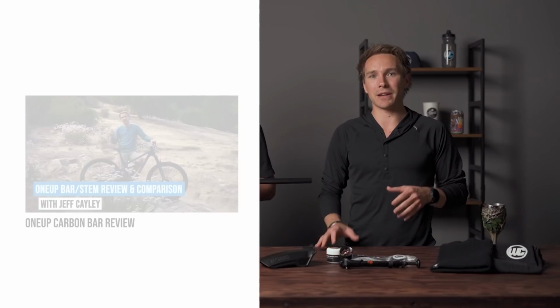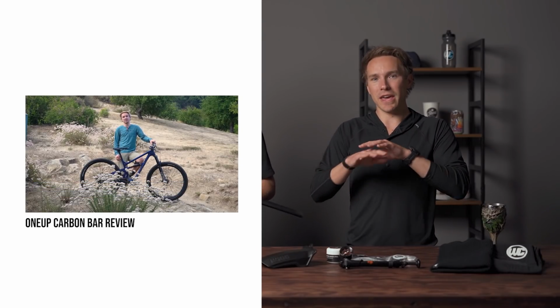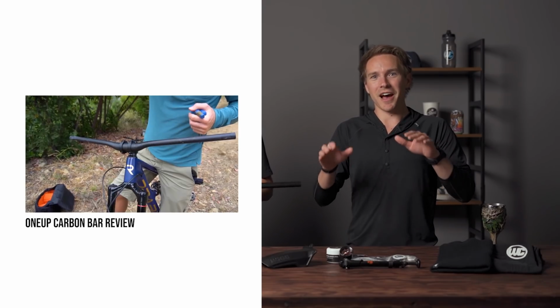Sort of people have talked about damping and compliance a little bit, but they really did it with a unique shape. We made a video a while back comparing those bars to 3 other bars back to back, same bike, same trail, everything exactly the same, just the bars. I personally went into that video a bit nervous that I wasn't going to be able to tell a difference, and I was shocked at how much of a difference I could tell.